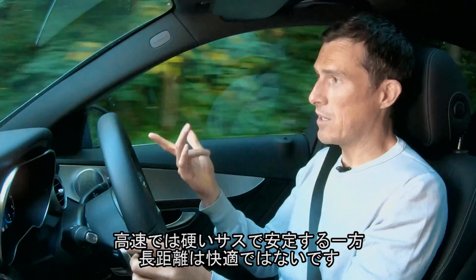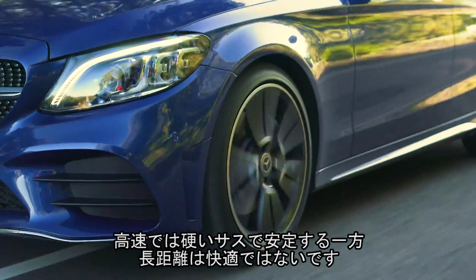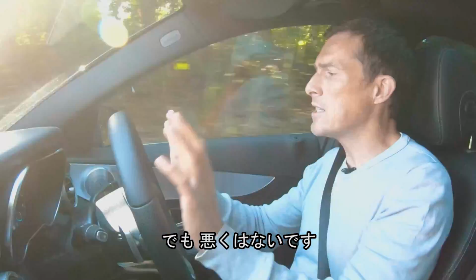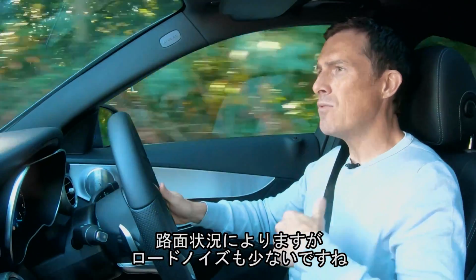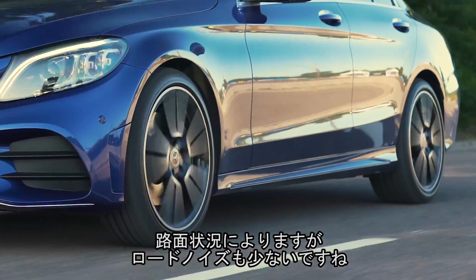When you get out on the motorway, the C-Class's slightly fidgety suspension does improve a bit, but it's still not the most comfortable for travelling long distance, though it's by no means bad. And it's reasonably relaxing, apart from, depending on the surface, you can get quite a bit of tyre noise.